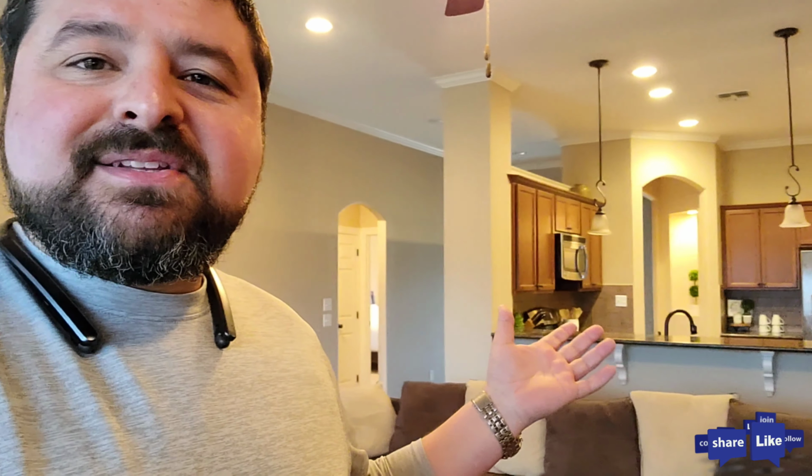And did you see the size of those rooms over there? That was massive. So usually most rooms are about half the size of those rooms, bedroom two and three here. Even the main bedroom is massive.